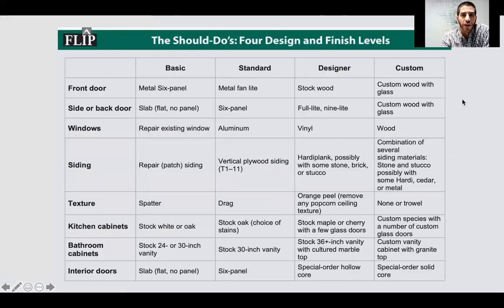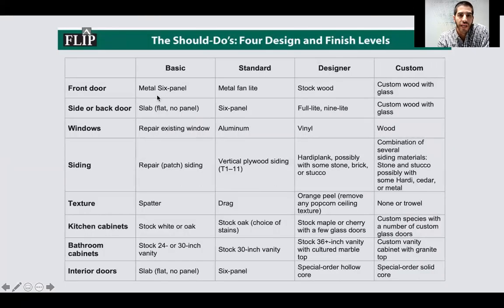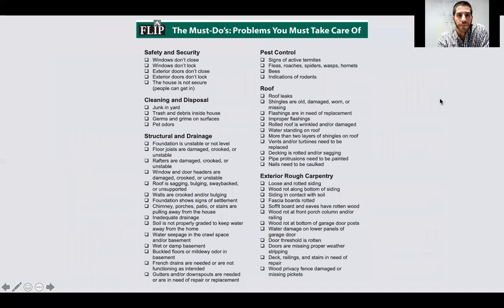Here is one graphic from that book, Flip by Gary Keller. Like I said, excellent book. Definitely pick up a copy. These are the should-dos based on different design and finish levels that you could have. So, whether it's a basic finish level, standard, designer, or custom, this list goes on for pages and pages. But a quick example, if you look at the front door, a metal 6-panel might be expected for a basic level flip, where you may need a custom wood door with glass for a custom level flip.